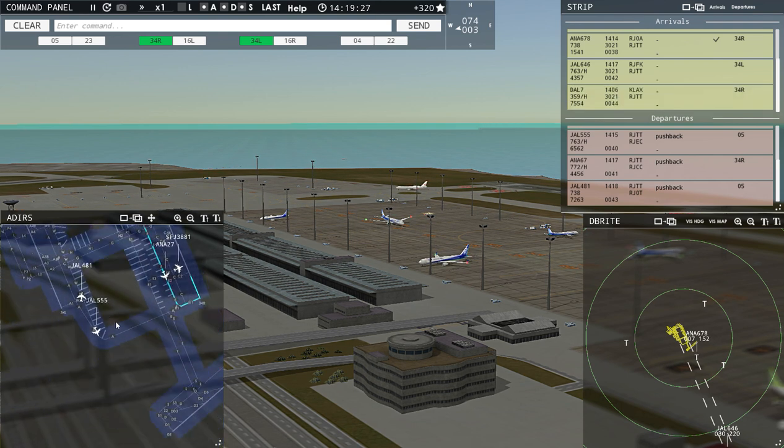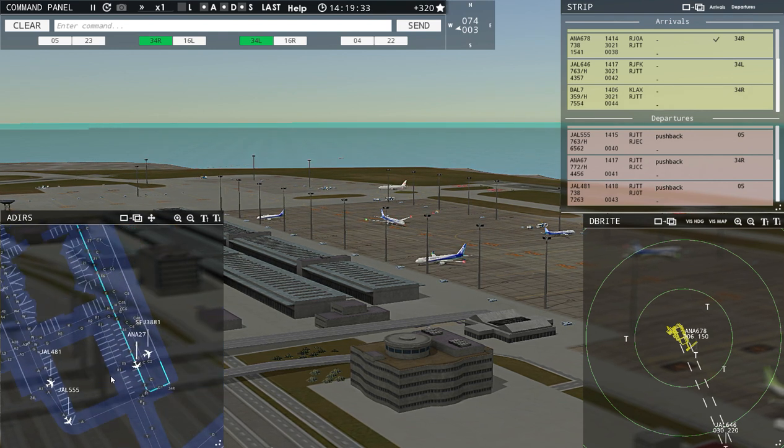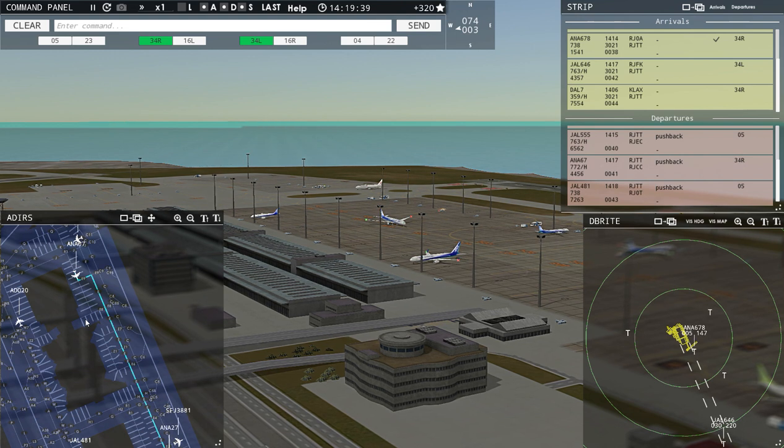Tower, Delta 7 with you, runway 34 right. Just means I'll have to leave some extra room, make sure I have extra room when I line somebody up to take off.